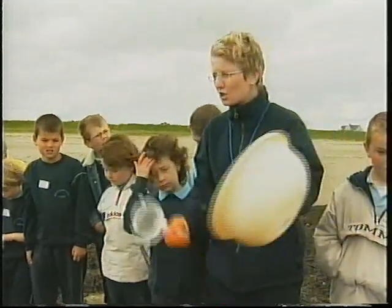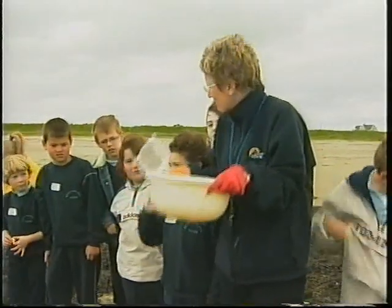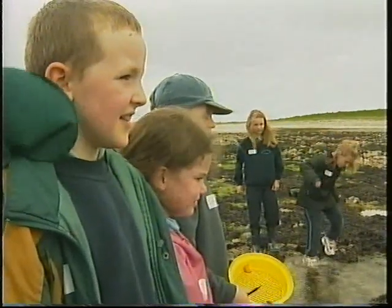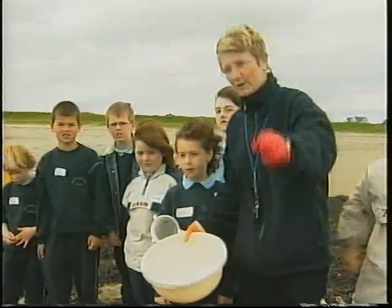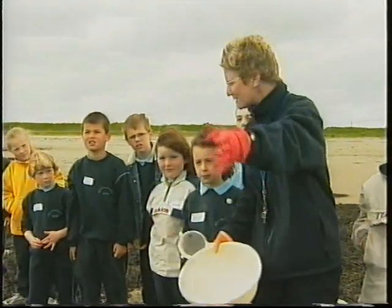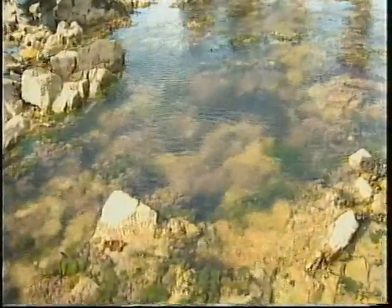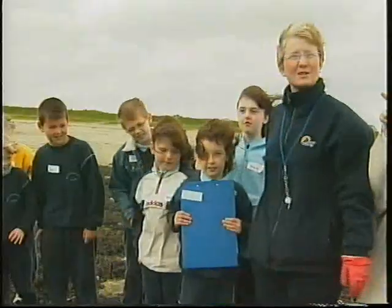The number ones are going to hold the basin and they'll have to hold it very tightly with the wind. Number twos are going to hold the sieve and then you can take turns. And number threes are going to have the clipboards with the sheet. Remember the sheet of the mini beasts we looked at? How are you going to hold the clipboard in this wind? Is that a good way to do it?